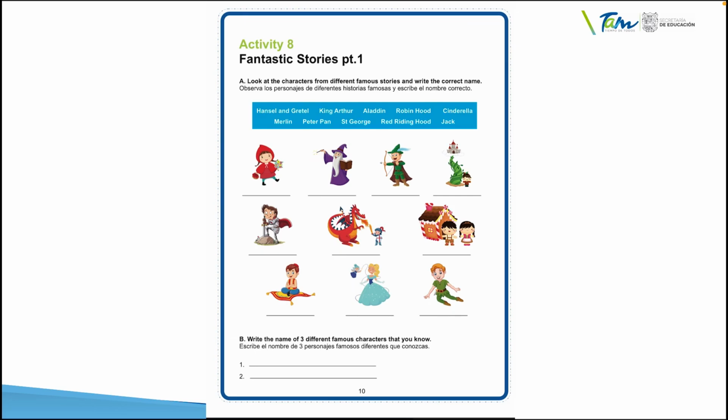Now on exercise 8, look at the characters from different famous stories and write the correct name. This part is very easy, so please read the title and write the name on each picture. Yes, for example, Little Red Riding Hood. This is Merlin, Robin Hood, etc. Okay, and then write the name of 3 different famous characters that you know. 3 personajes que más conozcas. Okay.